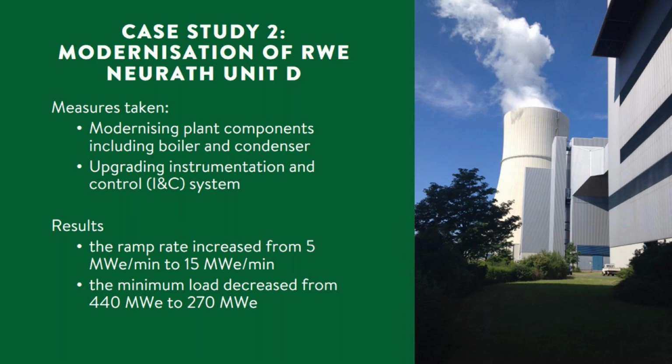After the modernization, the minimum load of the unit decreased from 440 to 270 megawatts, and the ramp rate increased from 5 megawatts per minute to 15 megawatts per minute. This unit was retired at the end of March 2024 in accordance with the German government's Coal Phase-Out Act.